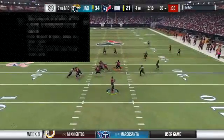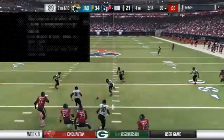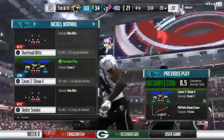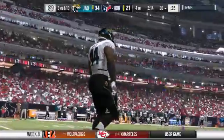Play action. They'll throw. He's got time in the pocket. And that one goes incomplete. He's maybe lucky it wasn't a fumble as he got hit as he threw it. And that incompletion was caused by the defense.